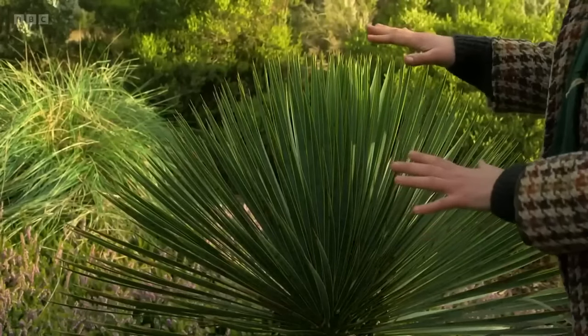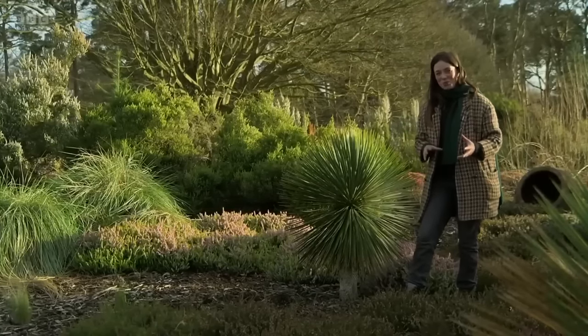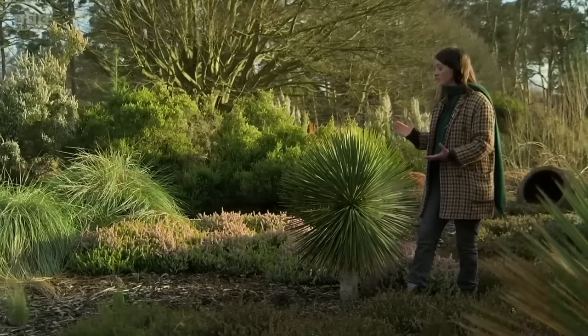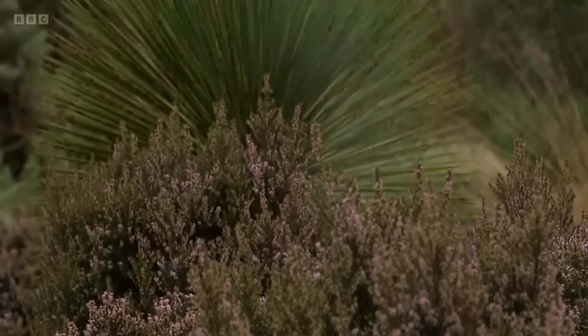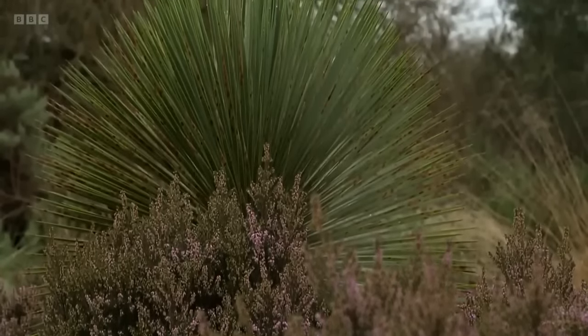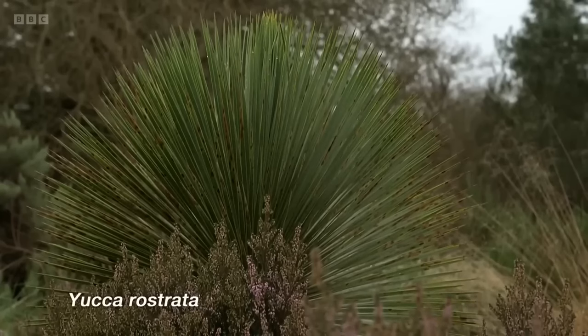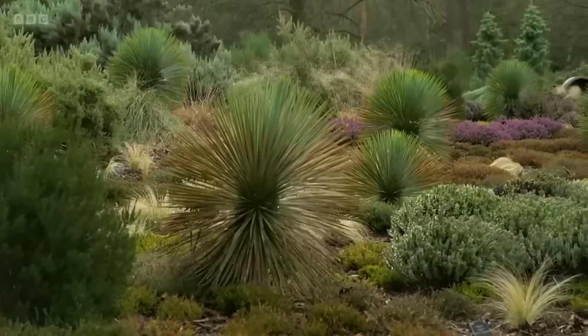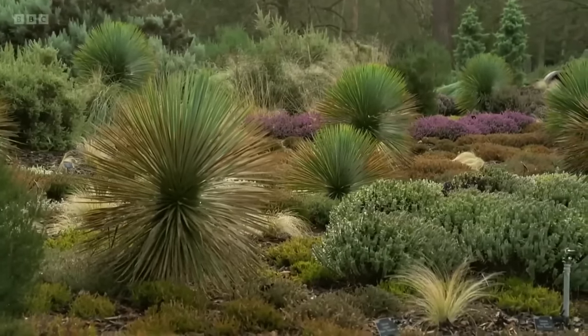This is a yucca rostrata, and of course something you would absolutely never expect to see on a heather moorland. But actually, although it's evolved in a completely different part of the world, it's evolved in very similar conditions to heather. So very arid and very free draining, which means it lives very happily alongside these plants. And in terms of design, it gives a tall, billowing, textural height and animates an otherwise quite flat landscape.